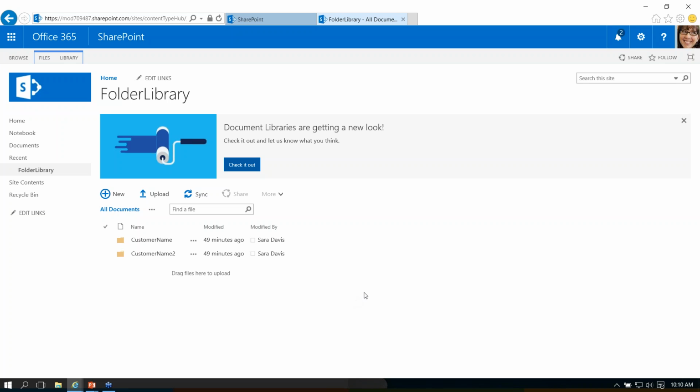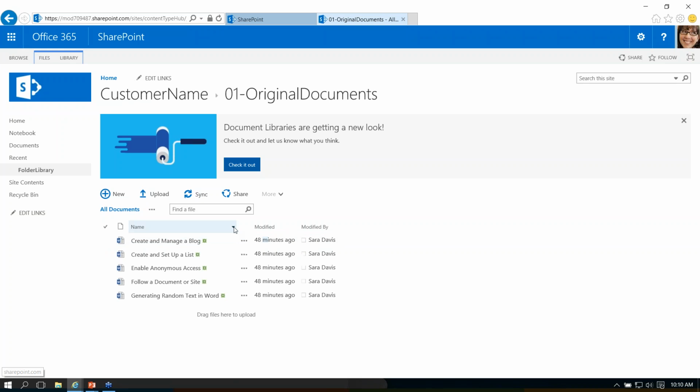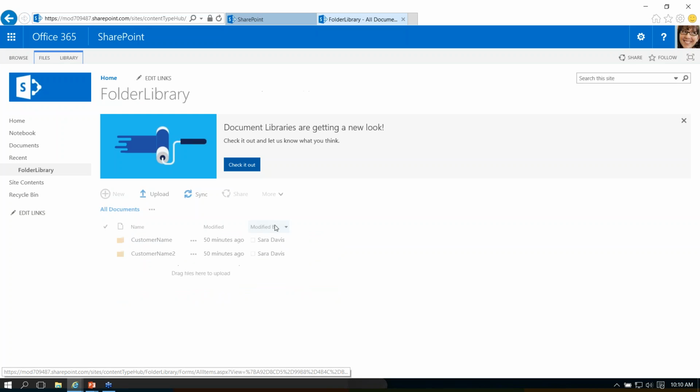Now, the other thing that I always like to point out is you can see this modified date. So on the default view within SharePoint, you always get the name, the modified date, and the modified by. So these folders were set up this morning, and they were edited 49 minutes ago. But if I click into them, these folders were edited 3 minutes ago. Now, if I click into them again, 48 minutes ago. So because I did rename those folders, it's showing it as an edit. But when we go back to the home page on the folder library, it really says 50 minutes ago.